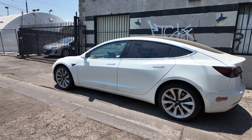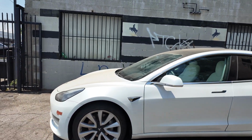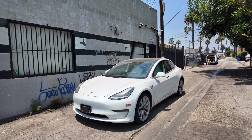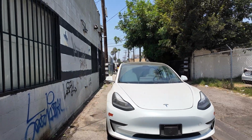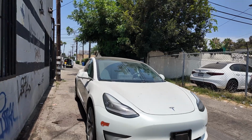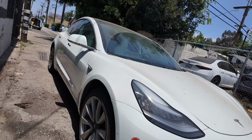All right, so what I'm gonna do right now, I'm gonna just take it to a regular car wash before detail, because I'm planning to drive this car over the weekend and see if something is going on with that or not. But like I say, for now, I cannot see any major problems, maybe some scuffs or small chips, dents.